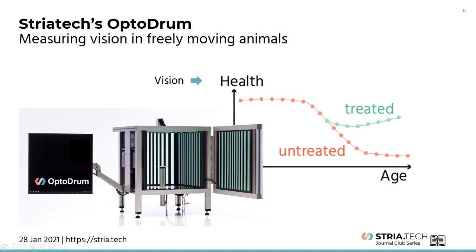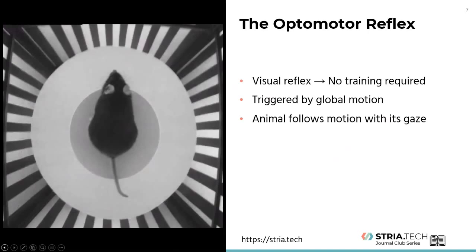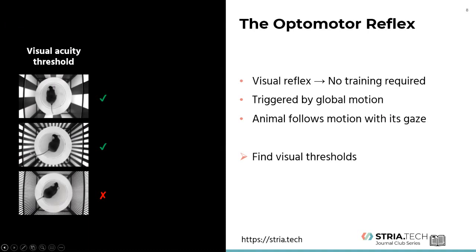The OptoDrum takes advantage of the optomotor reflex. The optomotor reflex is a visual reflex that makes the animal follow global motion in the environment. Experimentally, you can evoke the optomotor reflex with rotating stripe patterns surrounding the animal, as seen here. This particular visual stimulus can be adjusted to test the animal's visual abilities.